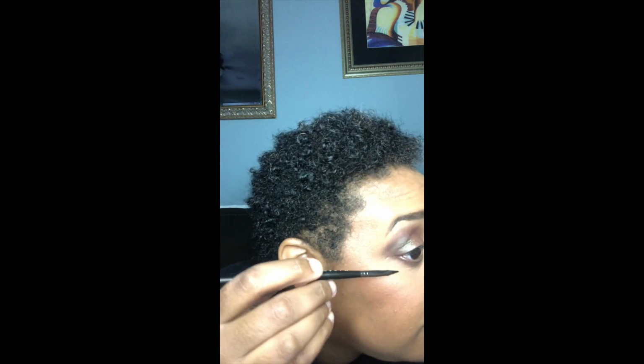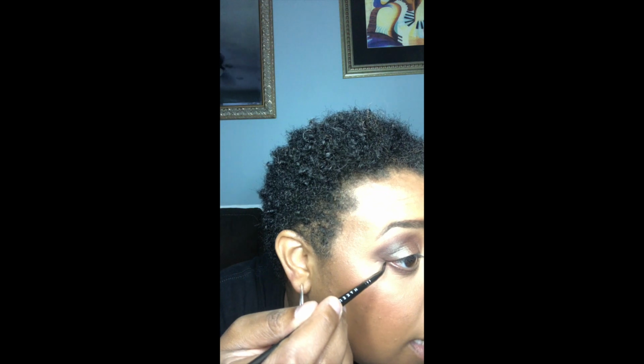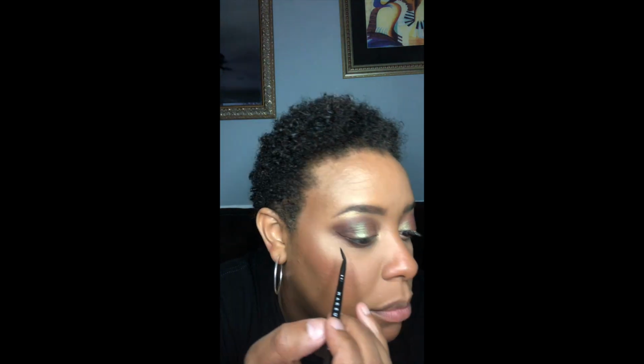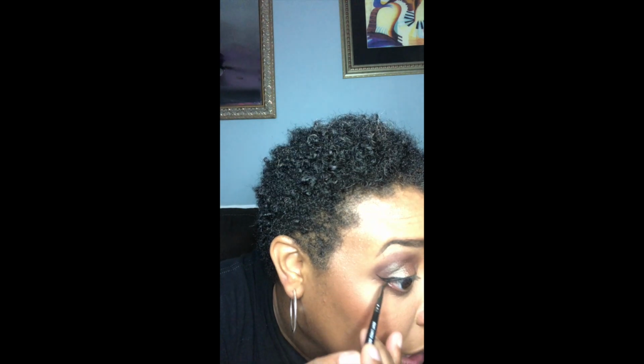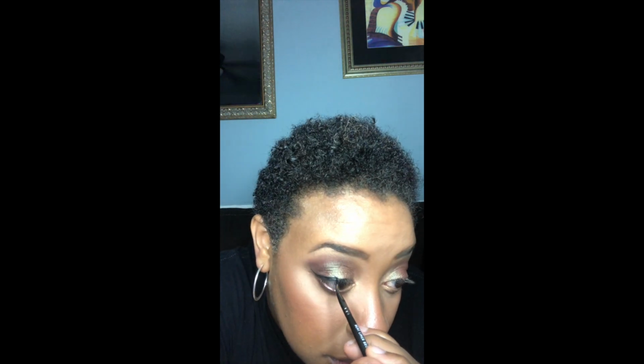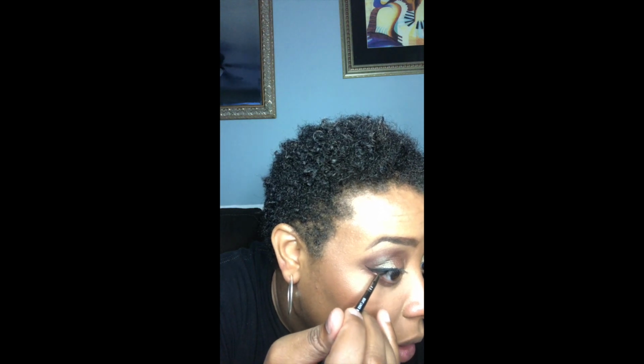I'm going to start at the crease of the eye and just work my way up and draw a line there. And then I'm going to look down into the mirror, draw a line. I might need a little bit more product on the brush. There we go. We have our line there. And then what I'm going to do is take that tip and go towards the middle of the eyelid. So far, so good. I'm just going to fill that line in just a bit. Come back over and bring that line in. Get some more liner there. Clean that up a little bit. And bring that line over. And just fill that line in.